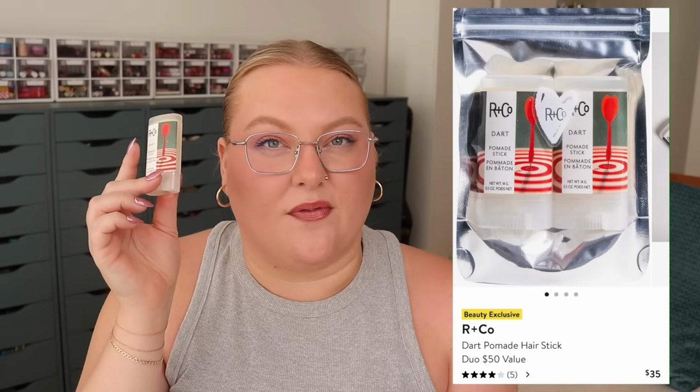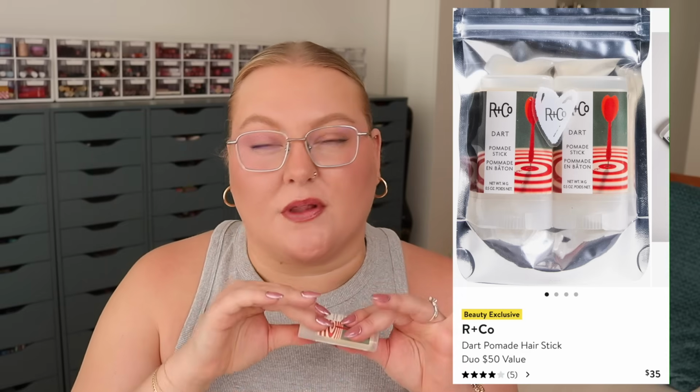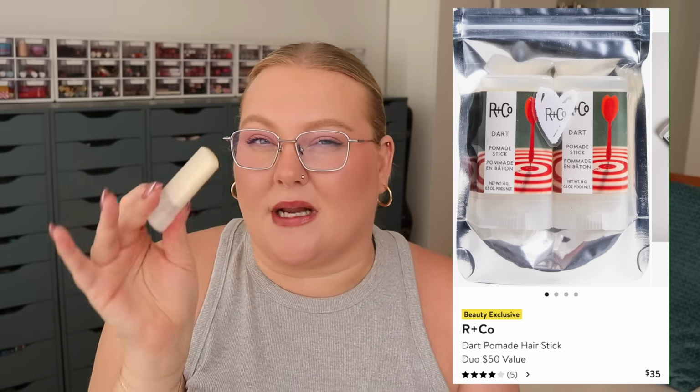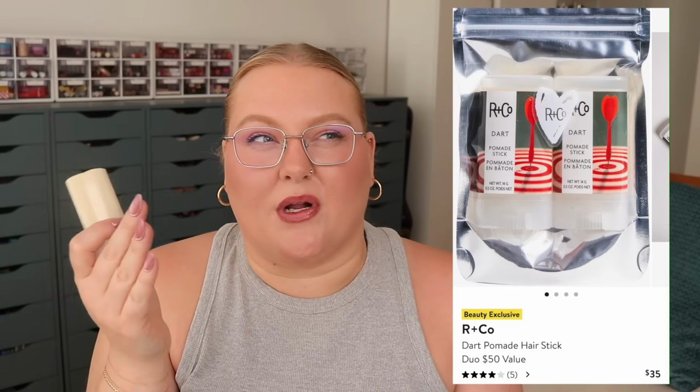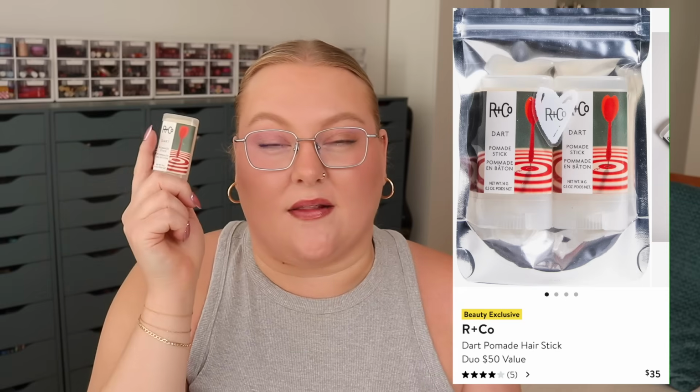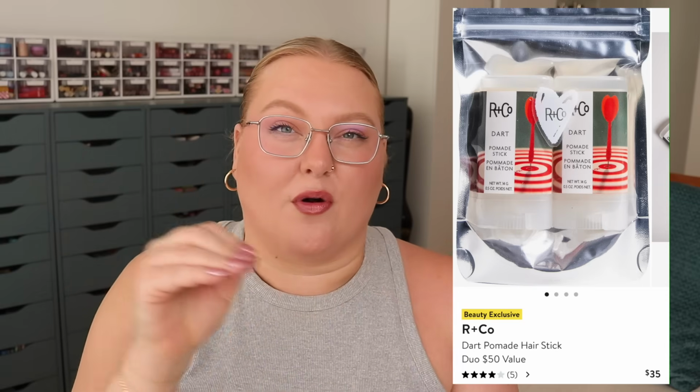One of these retails for $25, and in this set you're getting two of them for $35. I also love the size of these. They are quite small, so you can put them in your purse and have it for touch-ups, and I feel like the wax is just nice. It has that perfect amount of hold, but also isn't greasy and gross. So really love this. Again, like I said, I've repurchased, so that one really stood out to me if you're looking for a pomade stick.